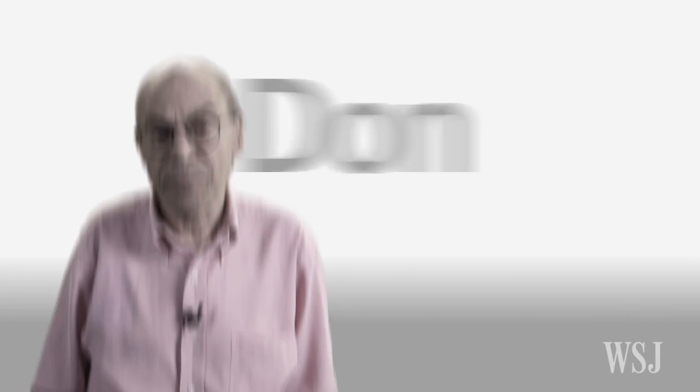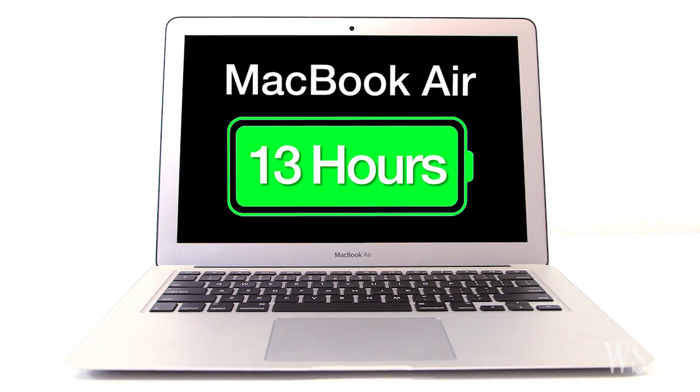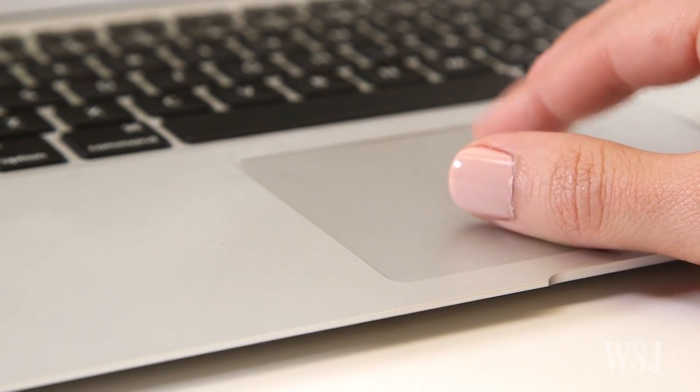So who is the MacBook Air for these days? Well, someone like my friend Don here. "I mostly just need it for email, word processing, and surfing the web." The Air has amazing battery life, but the laptop is now feeling dated: the lower resolution screen, the design, the wide screen bezel, even the last generation trackpad. "And it's also the least expensive one."